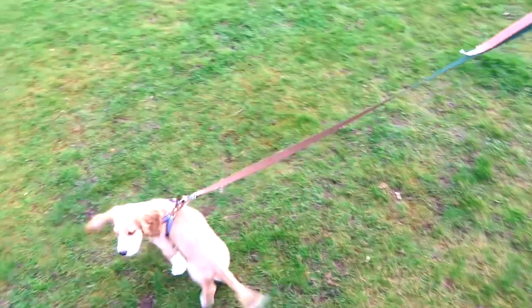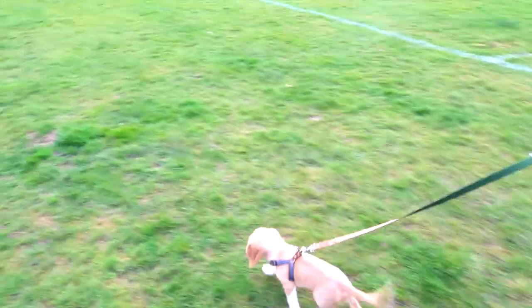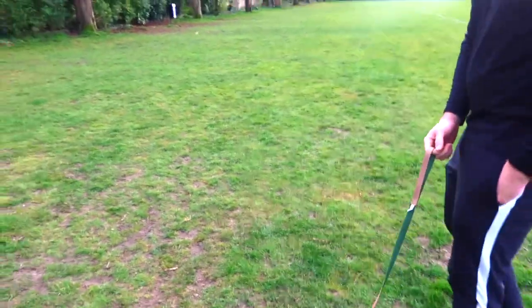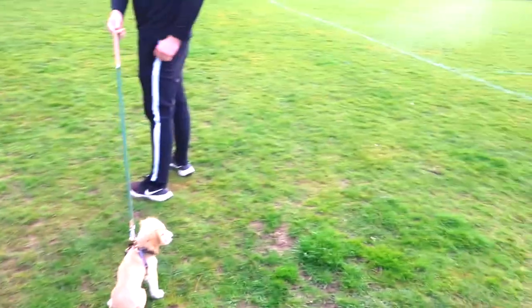Oh. We'll work on the lead discipline later, yeah? Cool. Look at all this area you've got to run around in. Oh, there's dogs barking. There's loads of them over there.